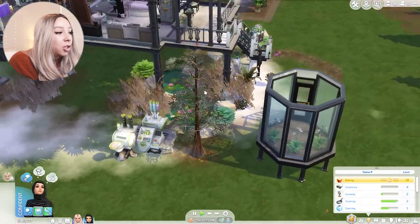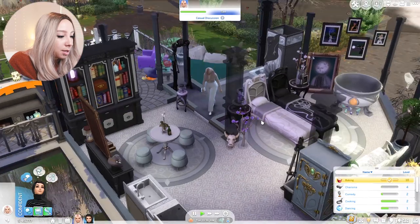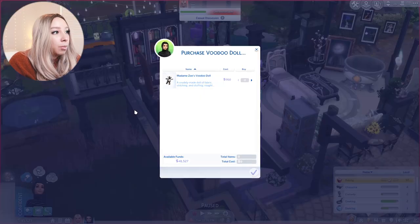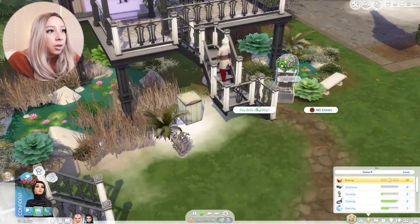Okay, so we need to order it. Order the voodoo doll from a computer, which we don't have. Purchase voodoo doll. Okay, great. Cool. Alright, she got the voodoo doll. I'm gonna get her to pet.